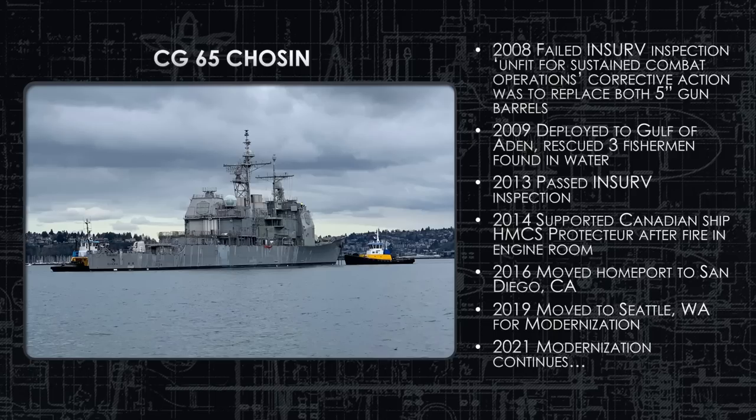And after they did that, they were fit for service again, because they deployed to the Gulf of Aden, where they rescued three fishermen found in the water. This is an interesting story, because the fishermen, who were of Somali descent, said that Somali pirates had come out to their fishing boat and took their boat. So these Somali pirates do not just take over tankers and sailing boats that rich people sail around the world. No, these pirates will attack anybody, including their own fishermen. They basically took their fishing boat and threw them in the water. Yeah, so they were very lucky to be found.